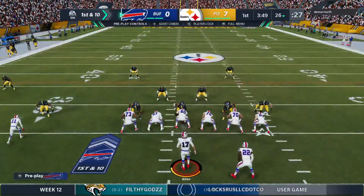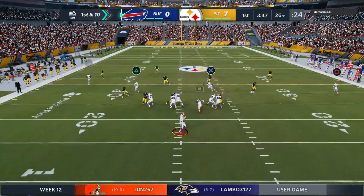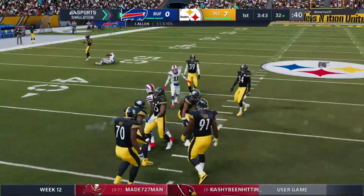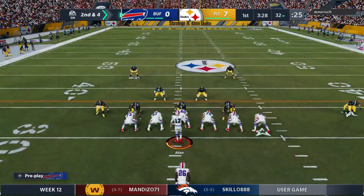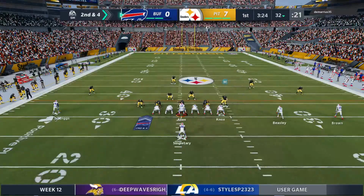Allen and the Bills now with a 1st and 10 at their own 26. From the gun, he'll set up to throw. Out of the backfield, it's T.J. Yeldon. And he's able to get out to the 32, brought down there. It's a pickup of 6. It's a gain of 6 on the play, and it'll make it a 2nd down. 32-yard line.